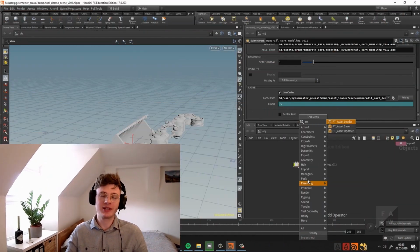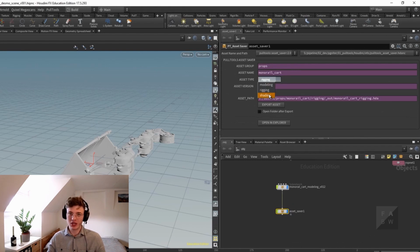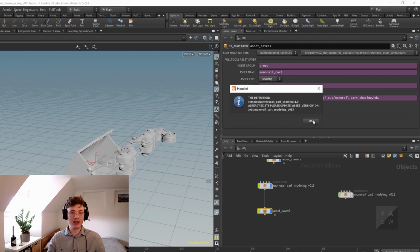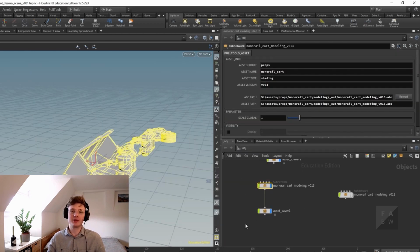To export a version of our asset, you can use the next tool, the Asset Saver. You simply plug in your subnet and it recognizes the asset and where it has to be saved. You specify what asset type you want to publish and hit the export button. It will warn you if you would overwrite a previous version.